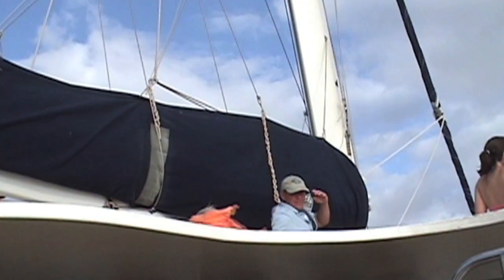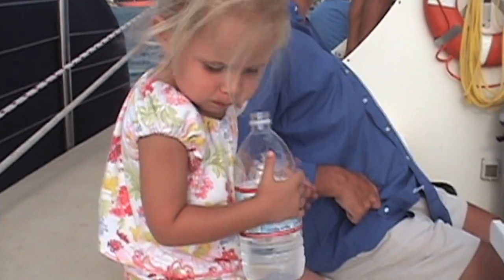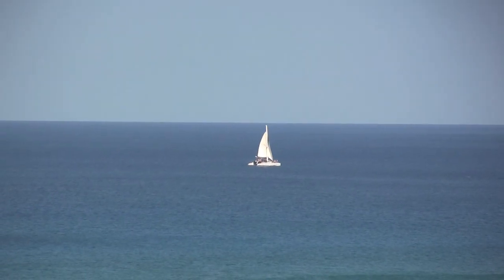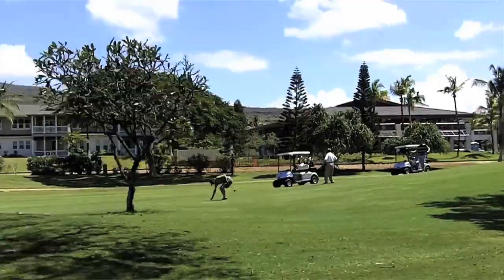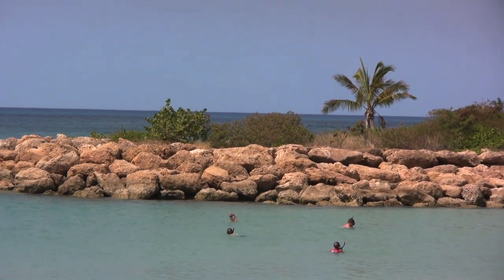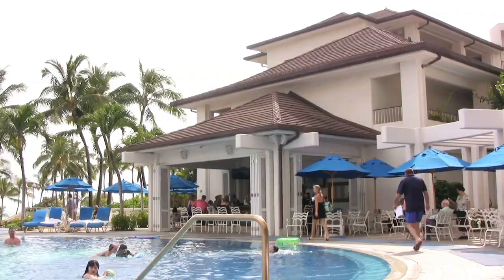When evening hits, board the Ko Olina Cat for a sunset cruise along the coast. During the day, you can play a round of golf at the Ko Olina Golf Club, enjoy a bit of snorkeling in one of the three private lagoons, or relax poolside with a Mai Tai.